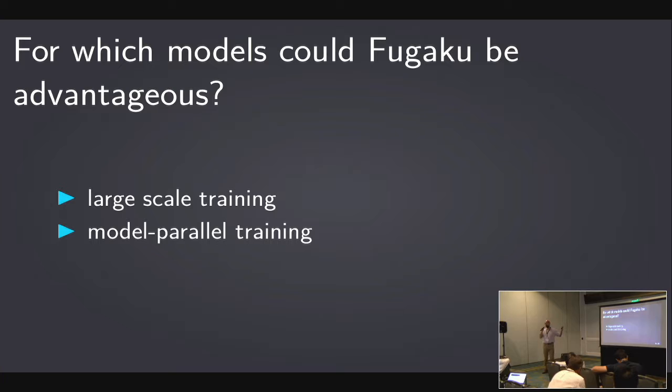Okay, on the scale of the whole machine, what deep learning problems are a good fit? First of all, because of the scale of the machine, it's large scale training. And because of the very fast interconnect, it's model parallel. Normally when you do distributed deep learning, the common way is data parallel, when you just split your training set across nodes. Model parallel is when your model is too big and you have to split the neural network itself.